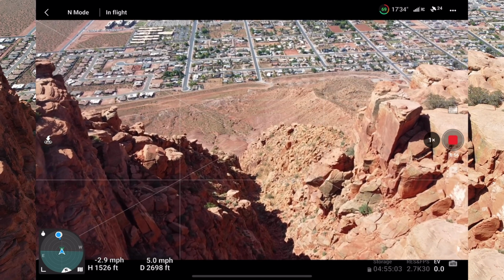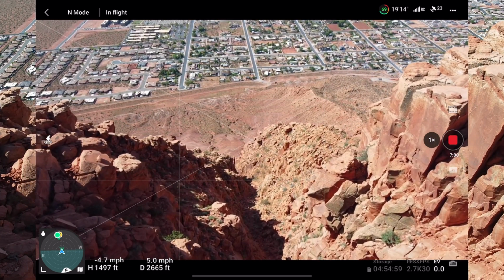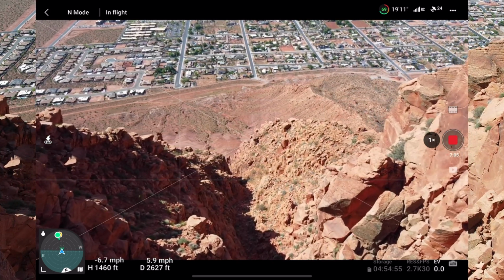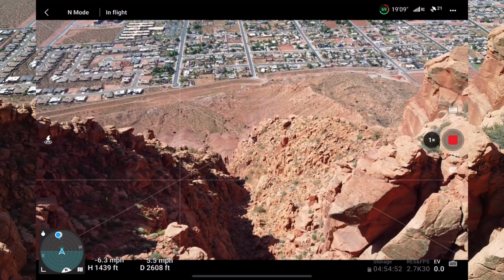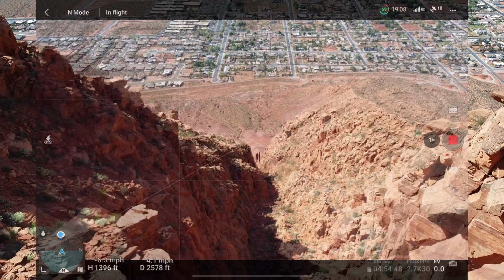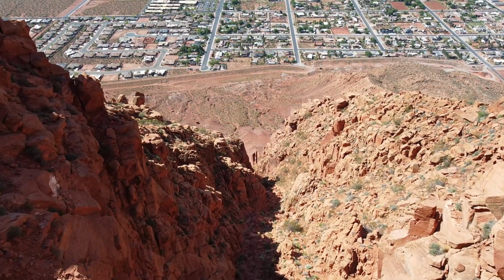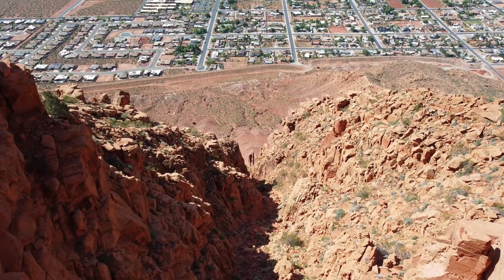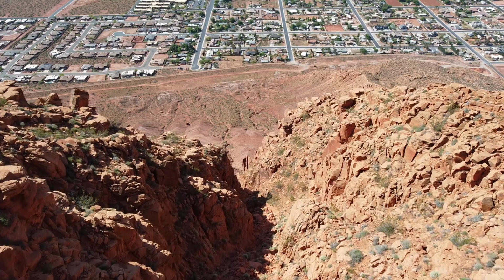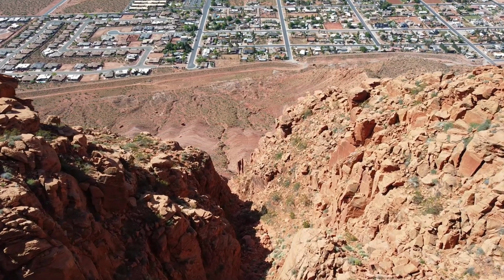So what we do here depends only on our flying skills. You can see I don't get down as deep into the canyon as I would if I was flying a bird with avoidance technology. But it's doable. You can see it's doable. You just got to stay within your clear limits.